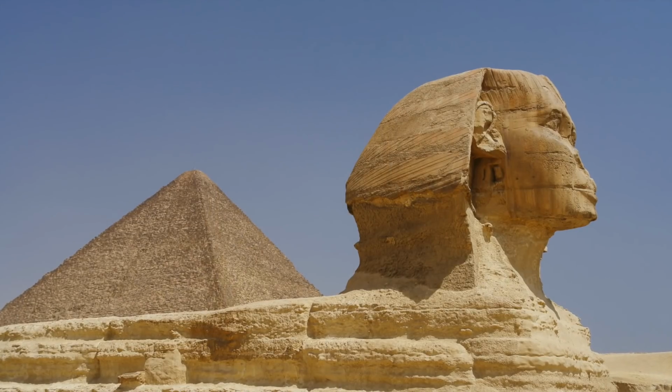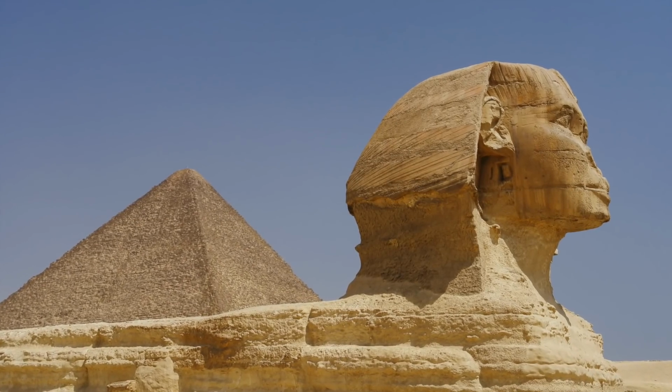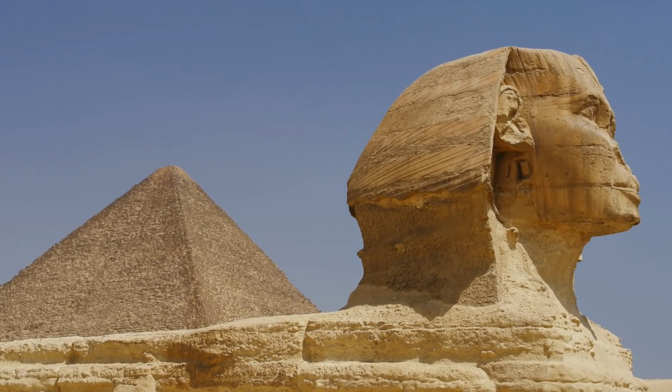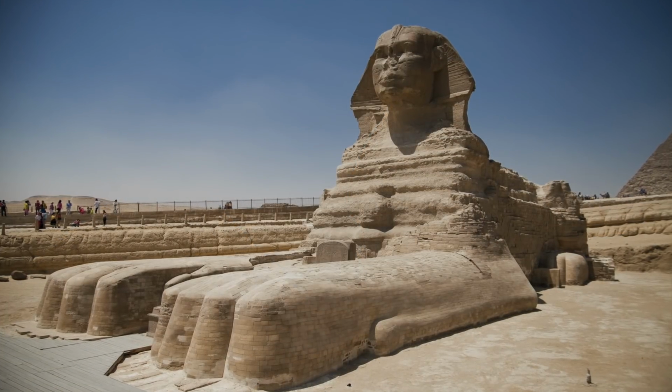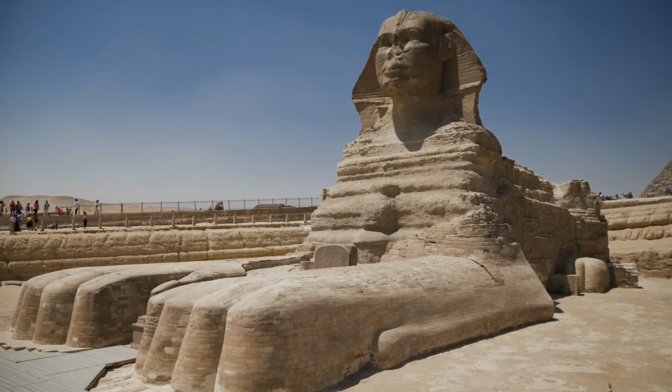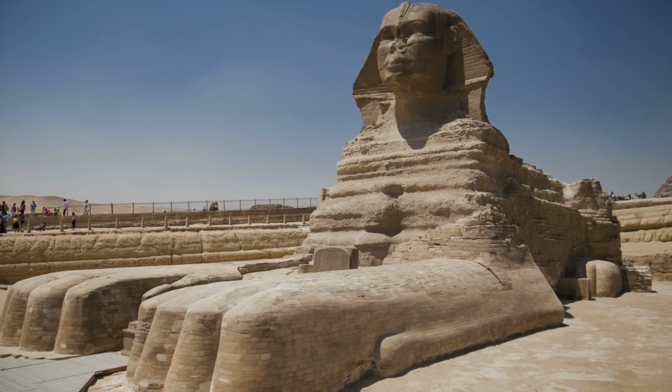If this is so, much of what archaeologists and historians think they know about the rise of civilization must be revised. That idea is as threatening to many scientists today as Galileo's idea that the sun revolves around the earth was to the church hundreds of years ago.